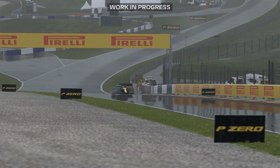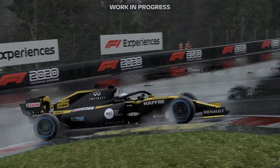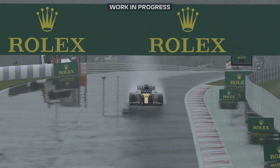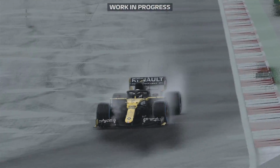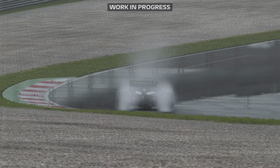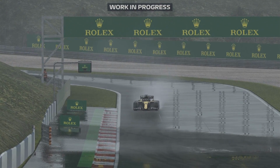But look at this Renault. I love the front of this car. Just wish there was more yellow on it. It's almost like a matte looking finish on the paint as well. Sounds pretty good. Look at all the mist coming off the tires. I believe I'm running on max graphics as well.